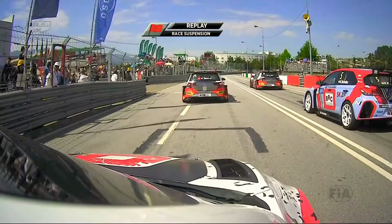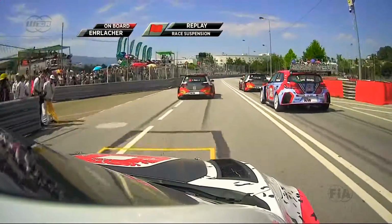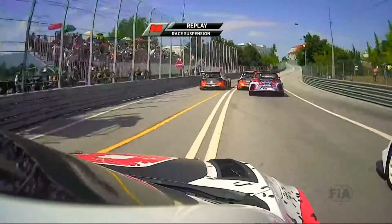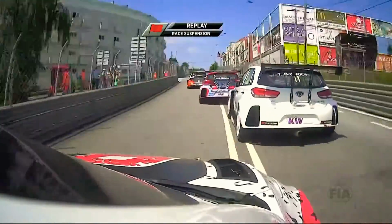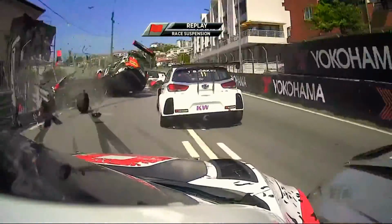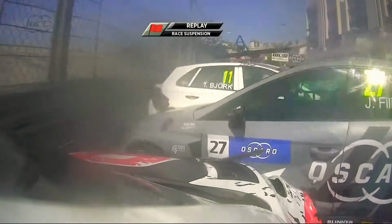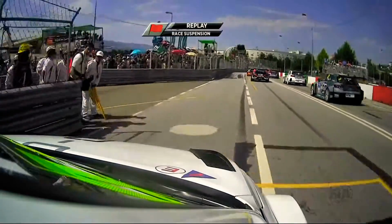Guerrieri, rather, shunted into the back, or into the side of the Golf, and the big hit from behind, I think, was a big concertina affair. Yeah, Jan Erlache's view. A testament to just how strong these cars are, and hopefully we'll await confirmation, but at the moment it looks like there's nobody with any serious injuries. But yeah, clearly a very, very big accident.